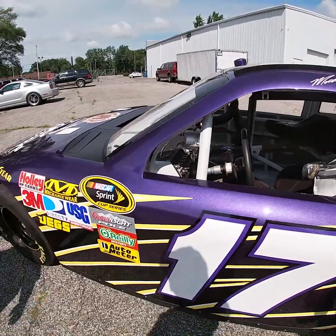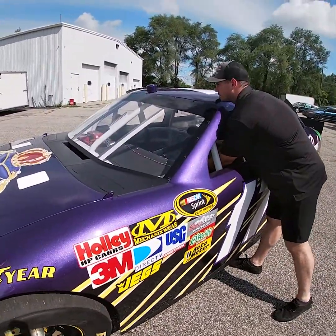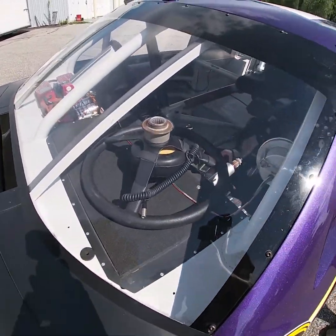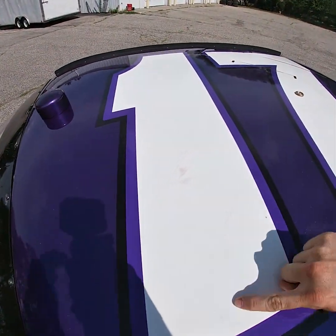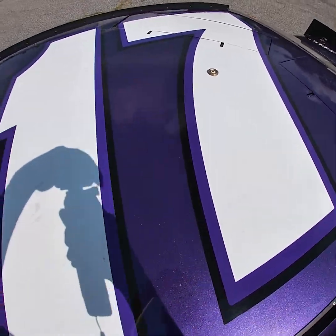And go underneath the hood. Absolutely. Oh, Tyler, you want to show them that discoloration on the roof? Oh, yeah. I was just gonna get the steering wheel for later. But yeah, on the roof you're kind of seeing the letters. There is a little bit of discoloration in a couple of the numbers. Nothing major, just something to point out.